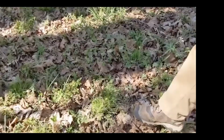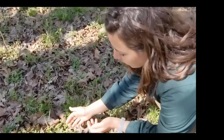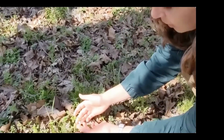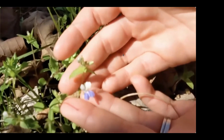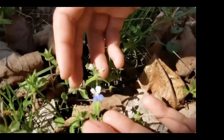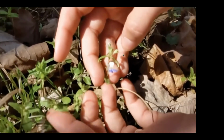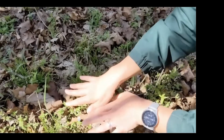So this little plant here is called blue-eyed Mary. You can see the upper petals are white and the lower petals are blue. So it really stands out and is an interesting flower. And actually, these are blue-eyed Marys here. There's quite a lot of it here. It's just not blooming yet.